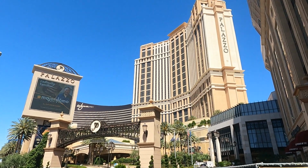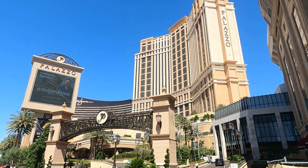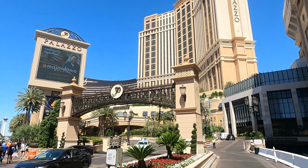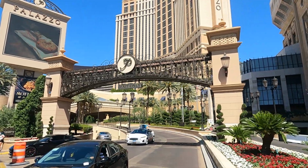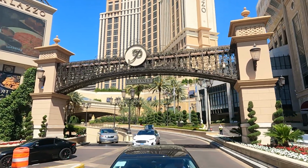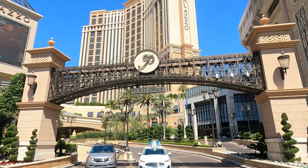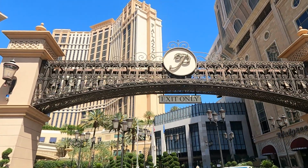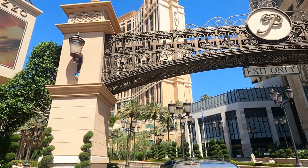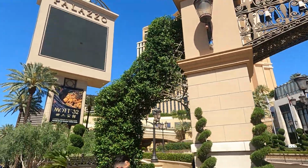Second tallest building in Nevada. Fantastic rooms. Fantastic dining options, fantastic gambling experience because of the open layout and the non-smoking side of the house for Palazzo. So it's certainly a nice vibe in that sense.